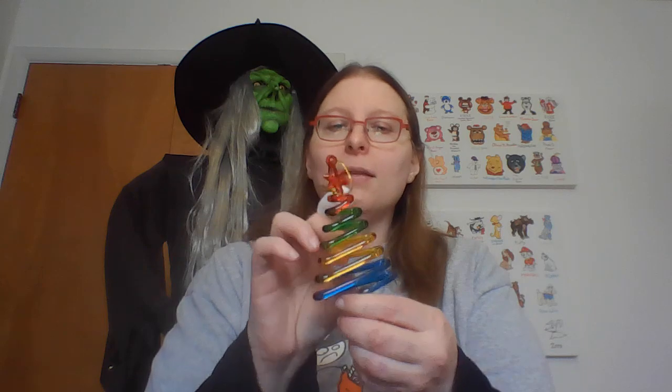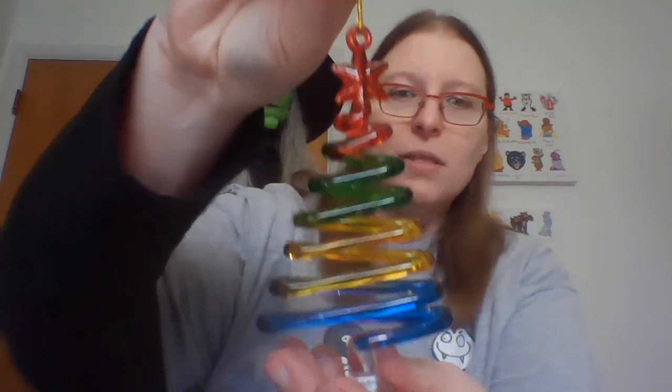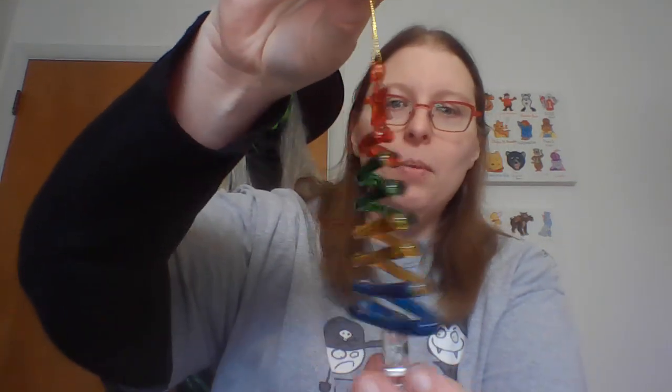But you get two separate mice. So that is adorable. And I have not had time to look up anything yet, because all of this is from today. And then this does feel like it's glass, but this cute little rainbow tree ornament.